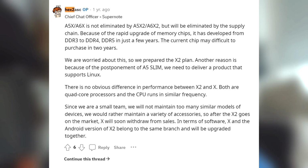There is no obvious difference in performance between X2 and X. Both are quad-core processors and the CPU runs at a similar frequency. Very nice to see that they're open about it, and it's something to keep in mind. So nope, it's not going to be a huge hardware upgrade at all. It's basically just making it more modern and making it support Linux, because that's what they're going for.